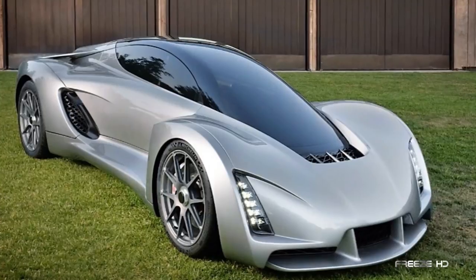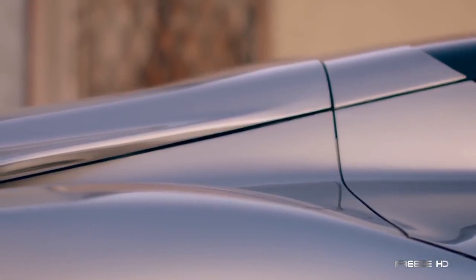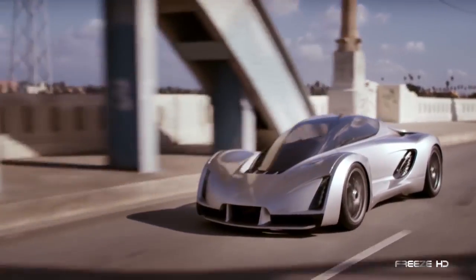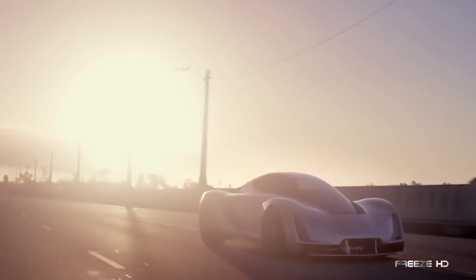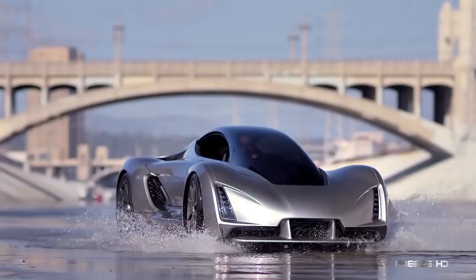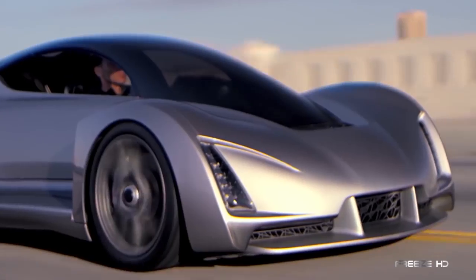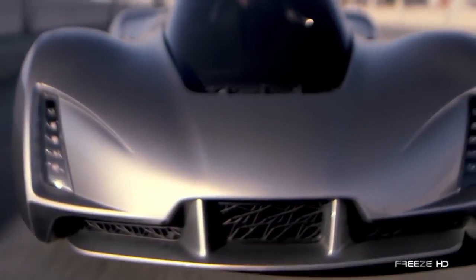This fabulous beast is the Blade from Divergent Microfactories. Previously featured on Freeze HD, Divergent claims it to be the world's first 3D printed supercar. Records aside, this is one awesome looking creation. The company's independent studies show their manufacturing process to be far more environmentally friendly than traditional means. While that's wonderful news, we tend to be a lot more impressed with the Blade's breathtaking profile.